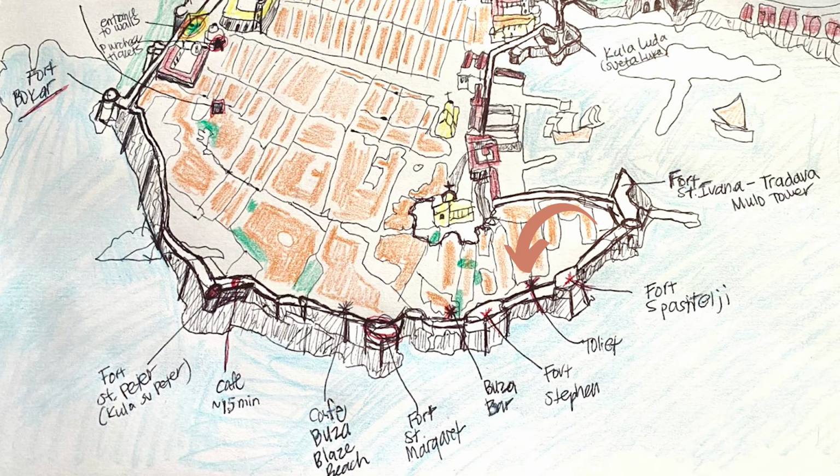We are trying to beat the rain. So we're about halfway through the walls at this point. And I'm hoping we can get to Minceta Fortress before it totally rains buckets on us. But that's supposed to be the best view of the city and the most reminiscent of the Game of Thrones views that you would often get during the show.